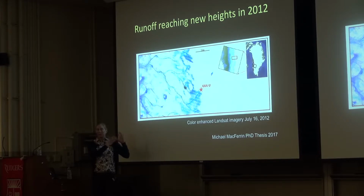The reason I'm showing this is because this is very surprising. We have not seen runoff up here before. The reason we go to this place is because we think it will not have surface streams and so on. But in 2012, when you had that massive amount of melting, meltwater flowed on the surface all the way up here, which is quite far up on the ice sheet.